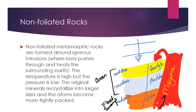Now, as the magma pushes up through here, the mudstone gets cooked into slate, the limestone turns into marble, and the sandstone turns into quartzite. When these do change, you don't see lots of layers of foliation, but you definitely do see an increase in crystal size, and that's because as the magma cooks it, the crystals actually start to melt a bit, reorganize themselves and then slowly cool down again, and they grow bigger crystals than were there before. So whatever atoms you have here, they get a chance to recrystallize again in a much larger form.